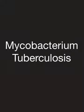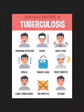Mycobacterium tuberculosis. This sounds like a big, scary word. Tuberculosis is a scary infection that can have a deadly outcome in some cases. Signs and symptoms. The signs and symptoms of tuberculosis are dependent on where the bacteria is growing in the body. It typically grows in the lungs.